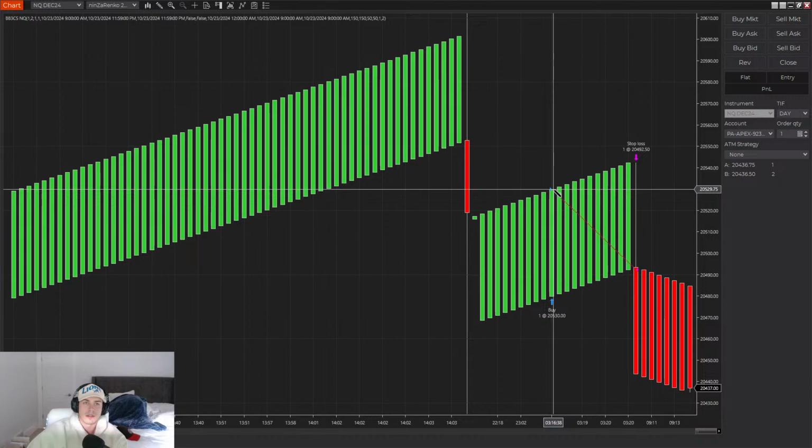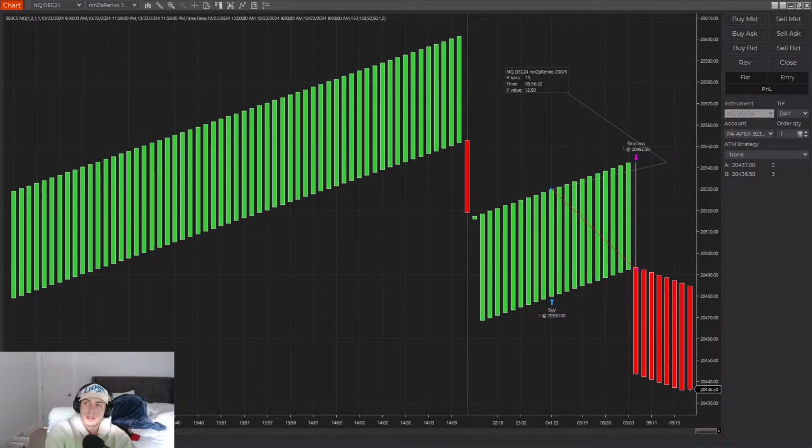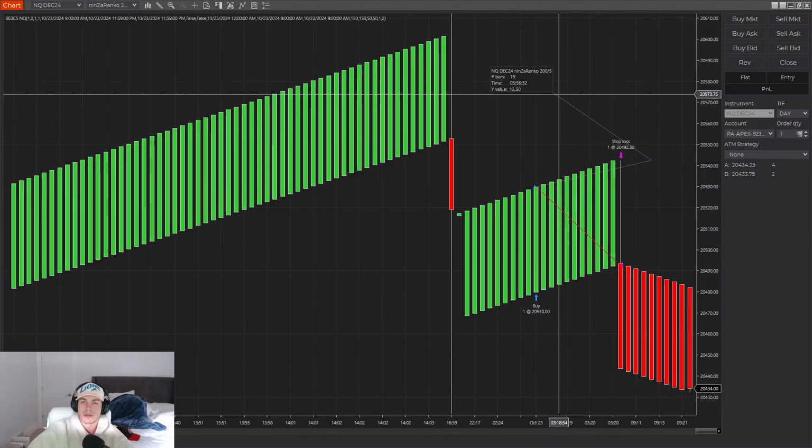That was 12.5 points. That was actually exactly what the TP was. So it actually touched TP, just depending on if you got filled and where your fill was, I guess. Because TP is 12.5 points.